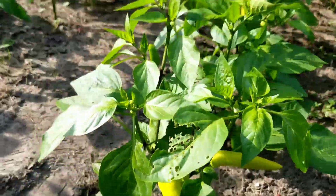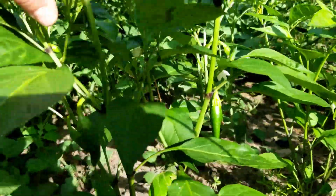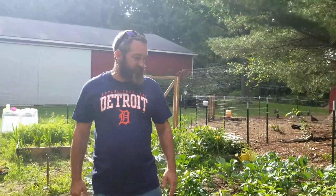Like, look at this guy here. He's just excellent looking. And then jalapenos are just getting going right now. So we did lose, I think, 2 pepper plants out of all of them. So we actually did really good on the pepper plants this year too.